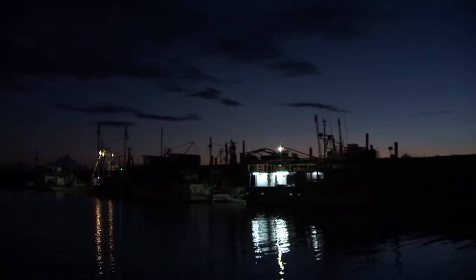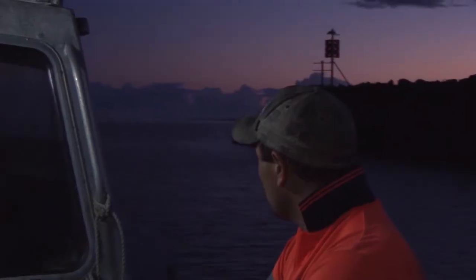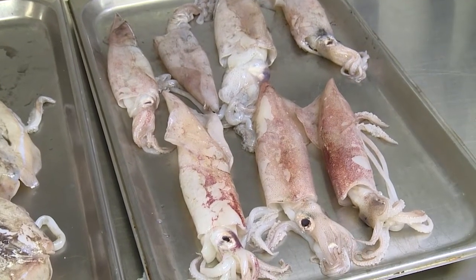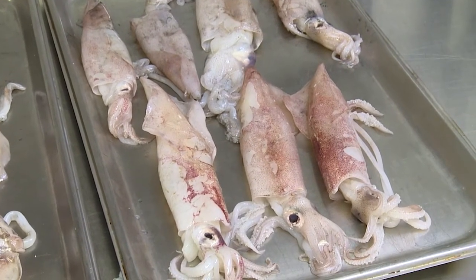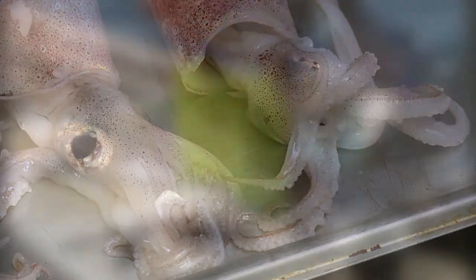Calamari, squid, and cuttlefish are caught by line at night with a lamp to attract them, or by trawling. Once on board, the catch is chilled whole and then placed in tubs in refrigerated holds. At unload, the catch is transported in tubs to the distributors.